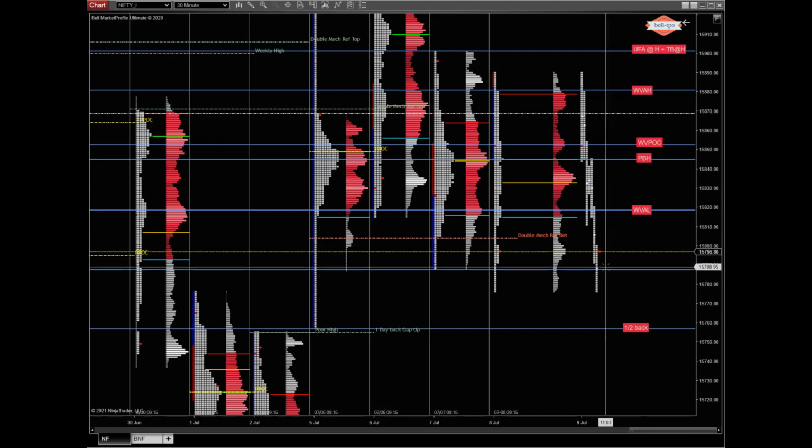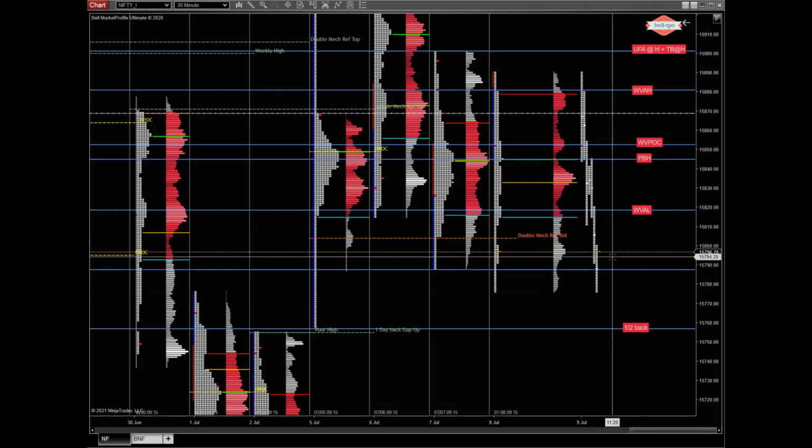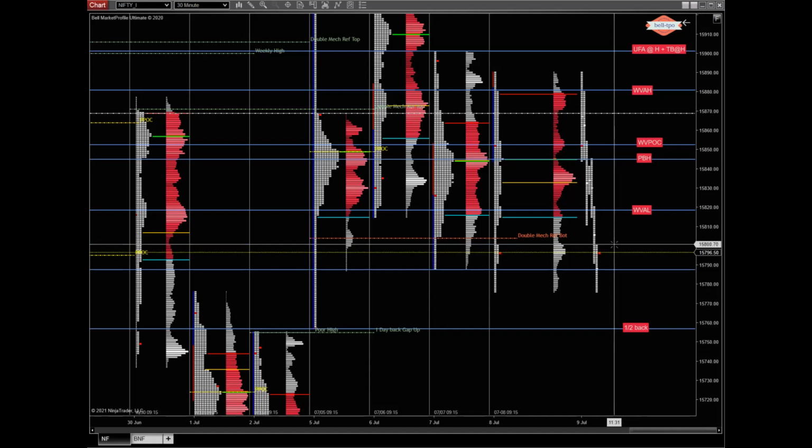This does not mean that you can take a long trade or a short trade. Observe why the auction went below and came higher. Ask such questions.